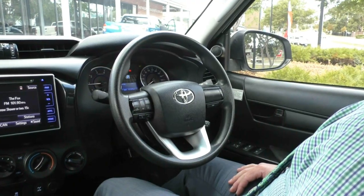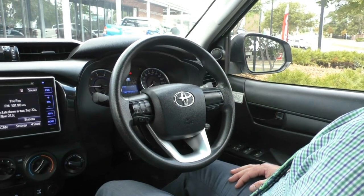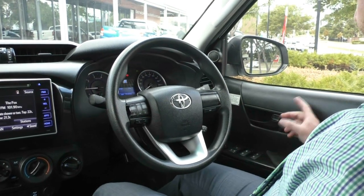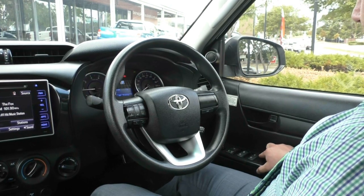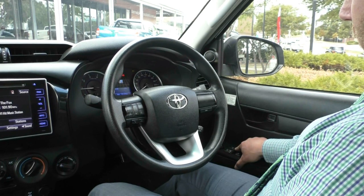Sitting inside the Hilux now, we're going to give you a full rundown of all the interior features and the condition this car has to offer on the inside. So starting on the door, you'll see it's mostly dark colours, mostly black with a dark grey, similar to the grille and the rear bar.